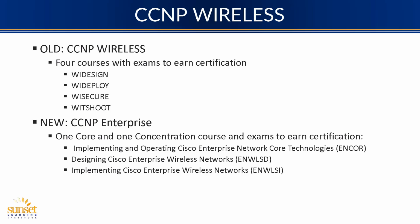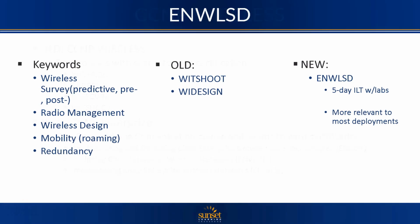So ENCOR, it's the same ENCOR we talked about earlier. So it's like the CCNA on steroids, inch deep, mile wide, more advanced topics. But let's take a look at the design and implement. So who would be interested in those? What if someone was looking at the old CCNP wireless courses? What would they take here?